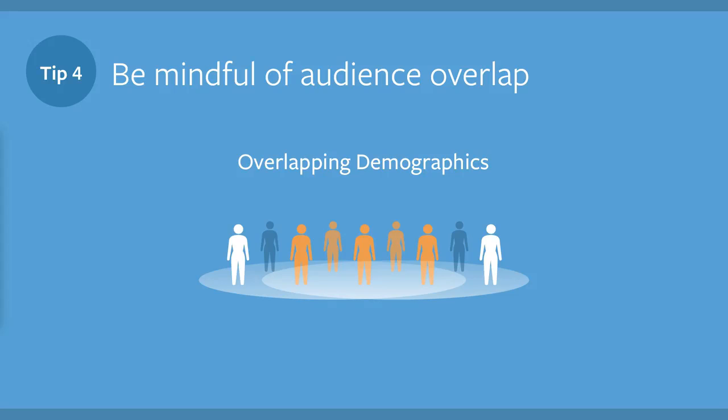So be wary of setting up too many ad sets that are targeting the same audiences or targeting overlapping audiences, unless you have a really specific reason to do so. If under-delivery of some of these ad sets seems to be an issue, you might see better results by consolidating your ads into fewer ad sets with larger budgets each.